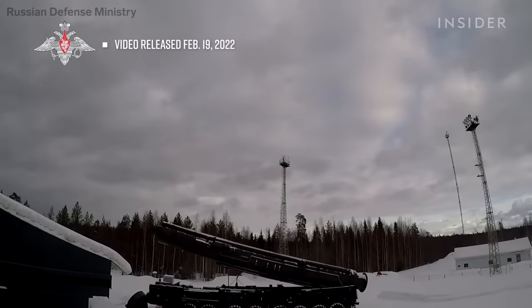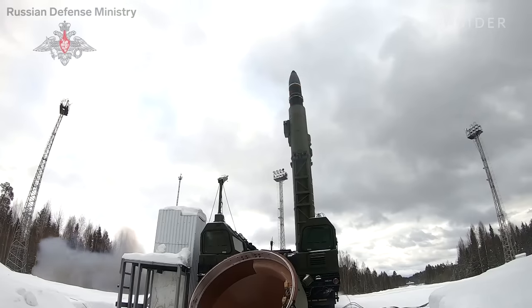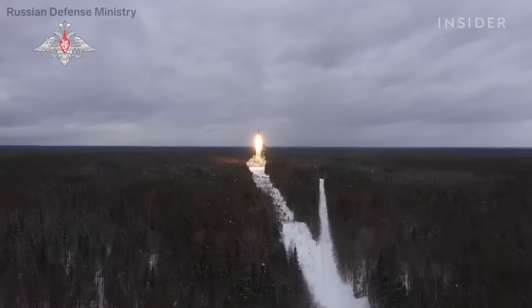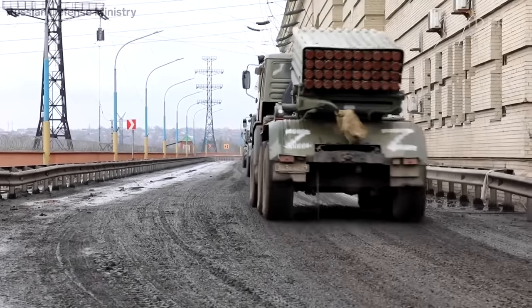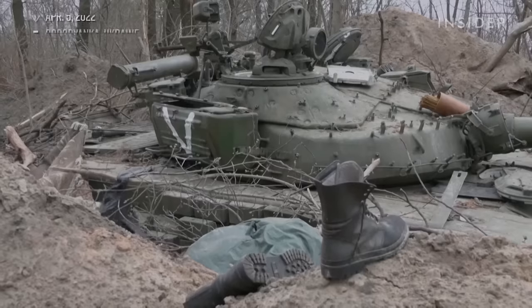And while Russia has not used nuclear weapons, it has carried out drills with its nuclear forces, like the one seen here in video released by the Russian Defense Ministry days before the invasion. Mark says there's more to come from Putin's army. They're pulling in additional forces. We're also seeing more air activity, more drone activity. But the Russian military has some issues.